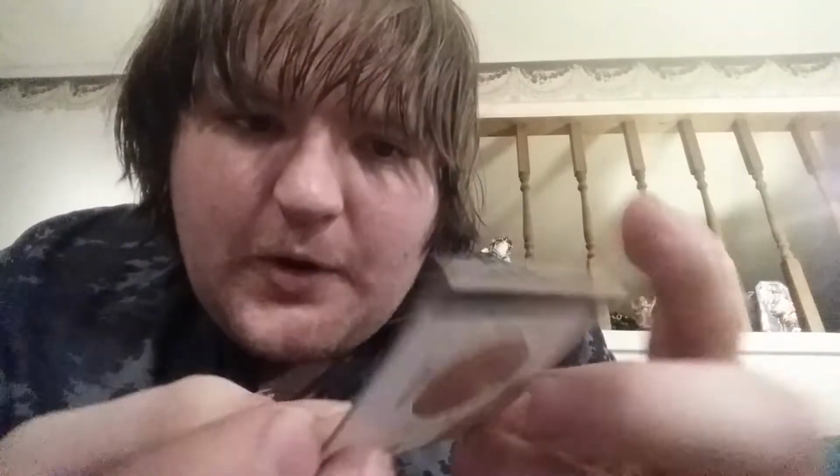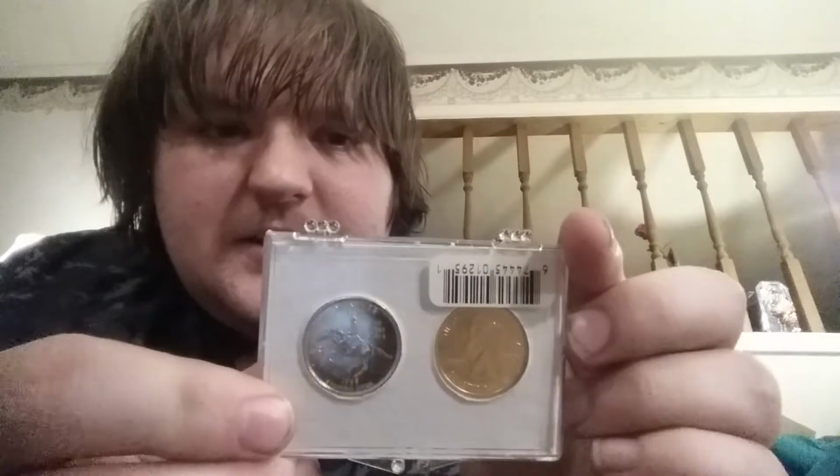And then a 1976 D bicentennial gold-plated quarter, and another 1976 D bicentennial gold-plated quarter as well. I'm not sure why he got these, but he got this Delaware, number 1 of 50. I'm going to be very careful with these quarters, but they're gold commemorative quarters, Delaware, P and D. This one's a P, that one's a D. So they're gold-plated as well.